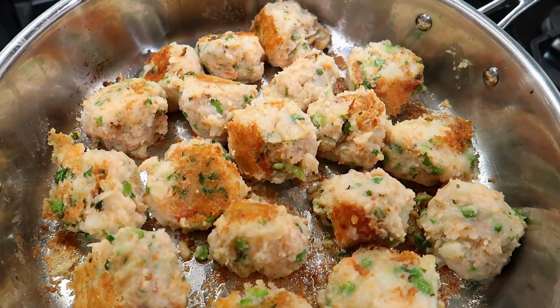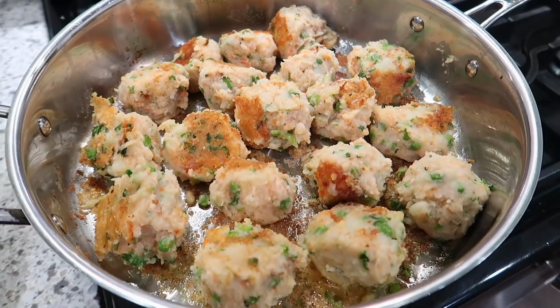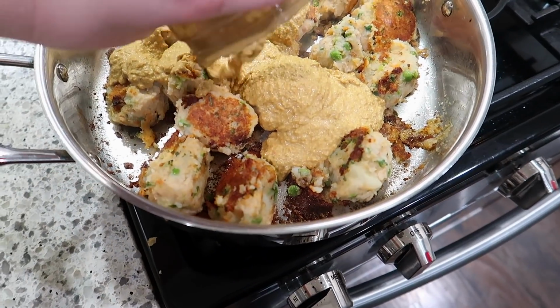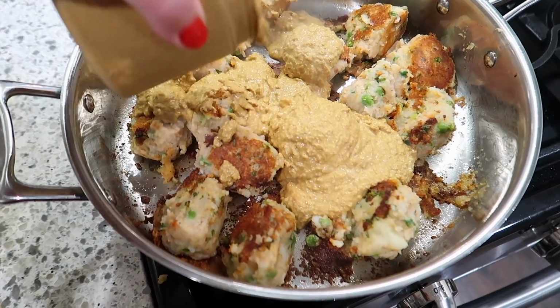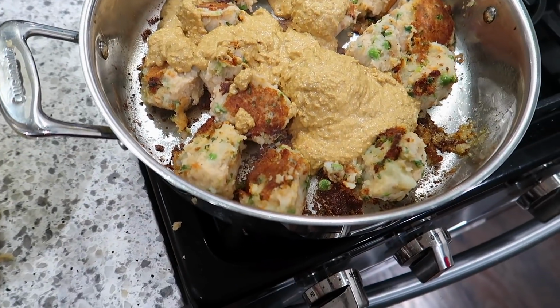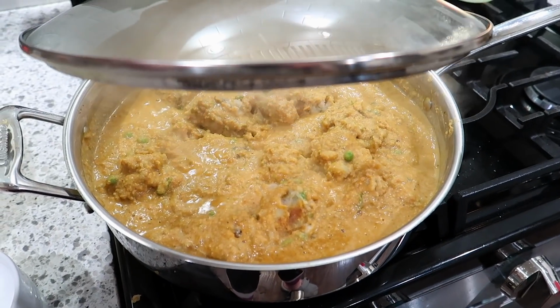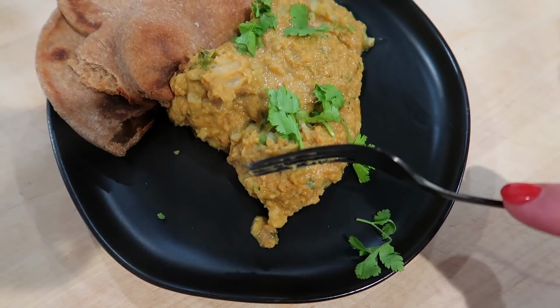And then next I'm going to add the curry sauce. So this came already prepared. I just had to dump it into the pan, and then I also added some water to thin it out. And then I just simmered these for about 10 minutes. Obviously, there's no meat in there that needs to be cooked through. It's just potatoes. So here's what they look like when I plated them up.